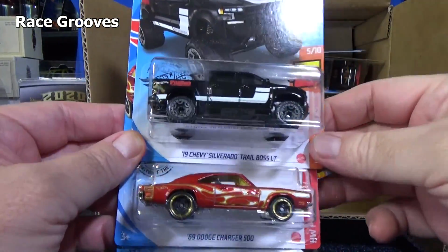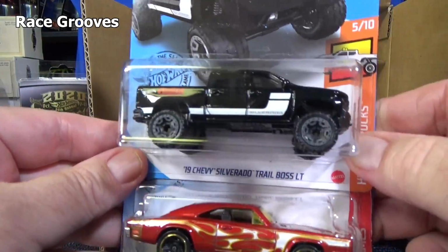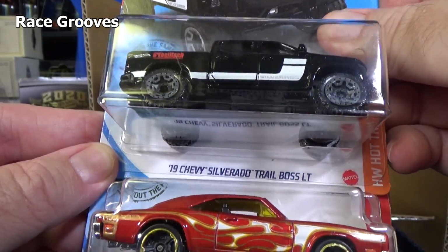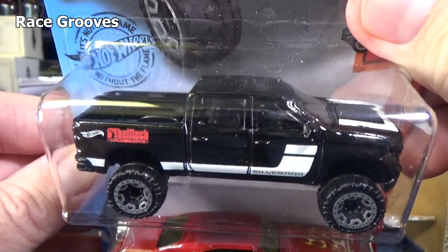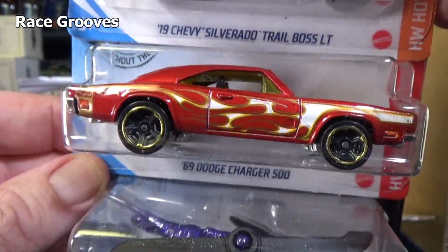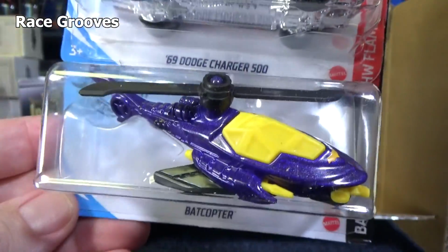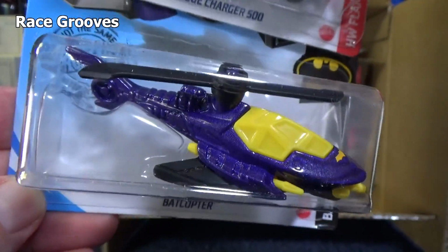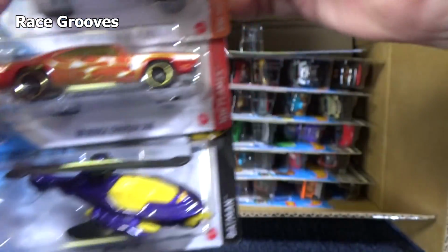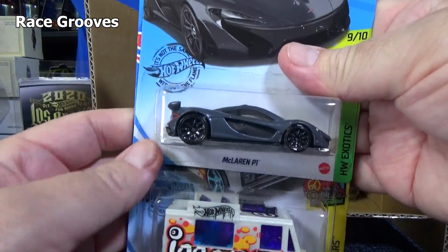Basic treasure hunts are okay. It's nice to find them. But because that one is a popular casting, maybe people want that basic treasure hunt. Here you have the 19 Chevy Silverado Trail Boss. I think this was in the last case, so we'll go quickly. 69 Dodge Charger 500. This is new to the case. It's not a new model, it's just new to the case. Batcopter, it's in purple. It doesn't strike me that it was purple before, but it could have been. I might be thinking of the original releases.